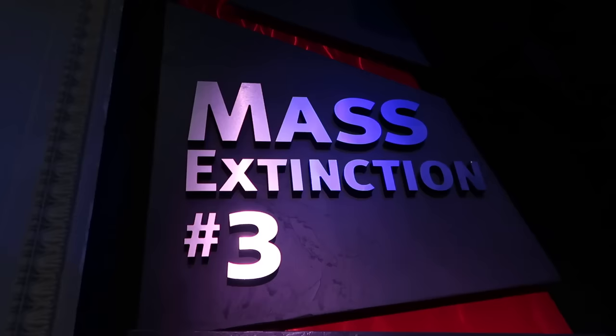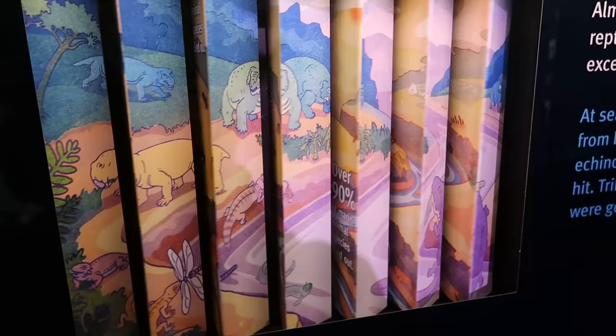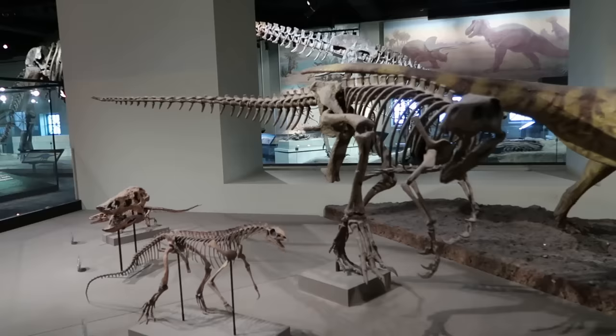Different mass extinction events here. What died? Let's see how much life was lost. Oh, God. All of it! Oh my gosh. Oh, good. Whew, now they're back. I'm relieved. All right, now we're heading into some dinosaur territory here.